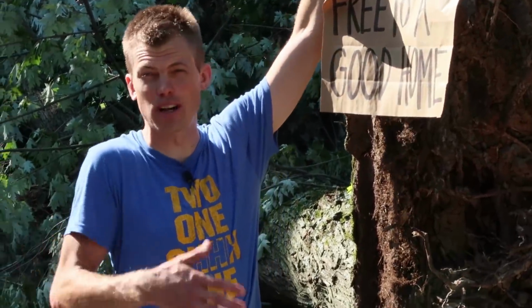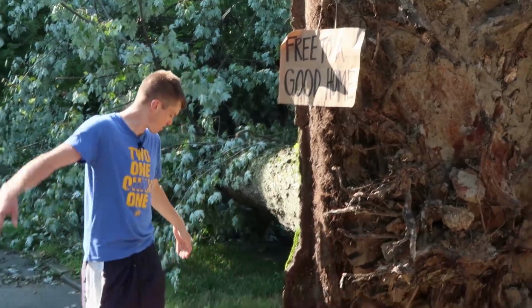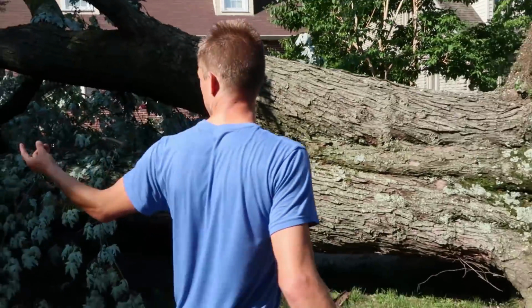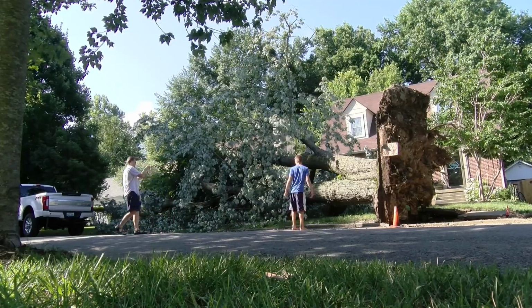So I want to tie it back into aquariums for you. When you have good roots, generally speaking, you'll have good plants. When you don't have good roots, this kind of stuff can happen. But check out this massive tree that came down. Water maples are meant to be around water, not on streets. Isn't that nuts?